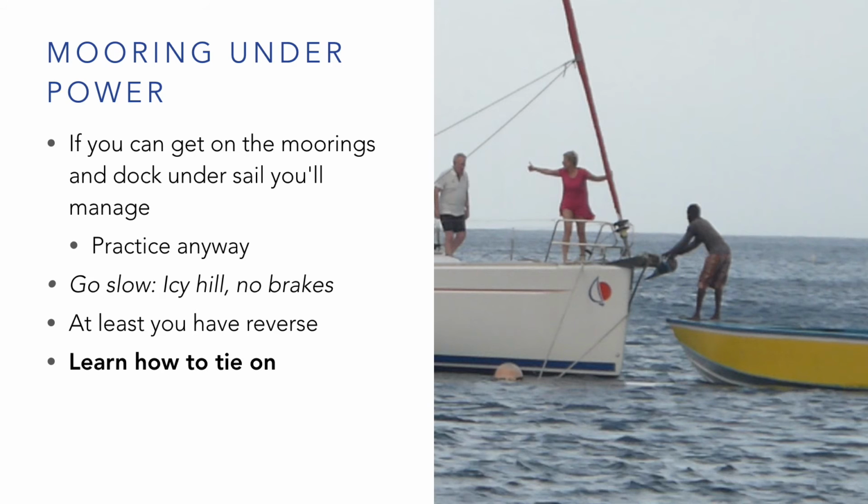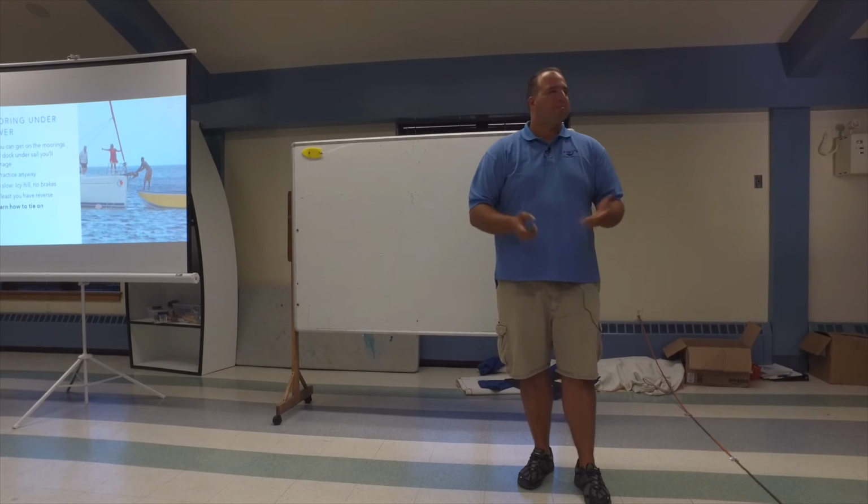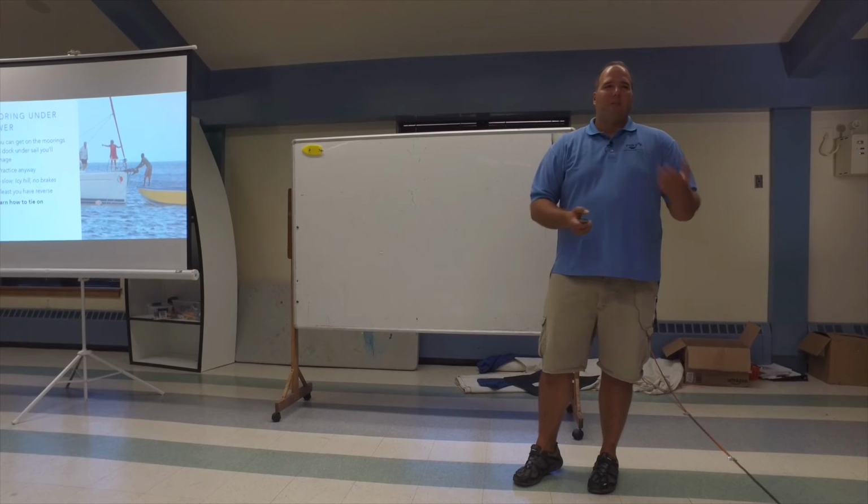All right, mooring under power. The nice thing for you guys is that mooring under power is a lot easier than mooring under sail. Especially in that little tiny mooring field. So if you've got experience putting those Sonars on a mooring, you're going to be okay getting on these moorings in the British Virgin Islands. So that'll be easy. I still recommend that you practice, but it's definitely easy.